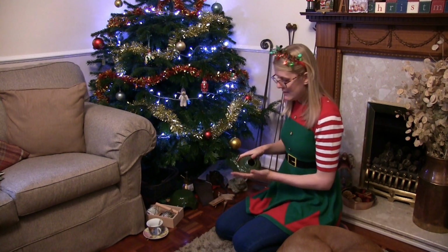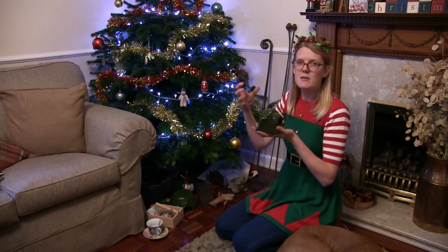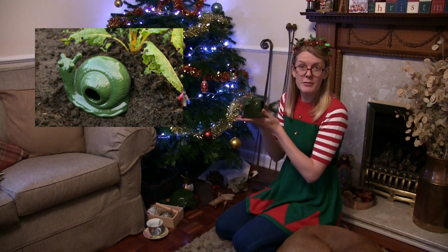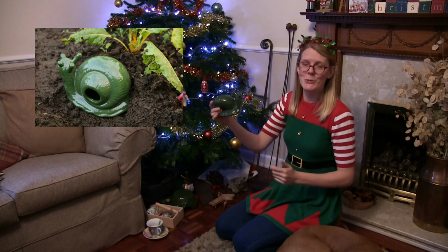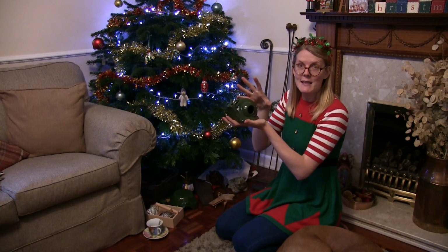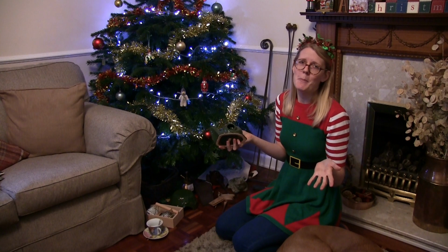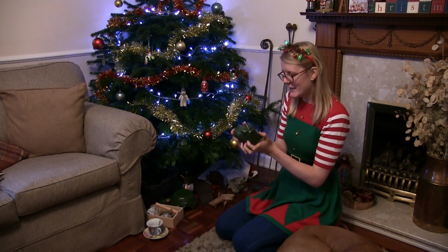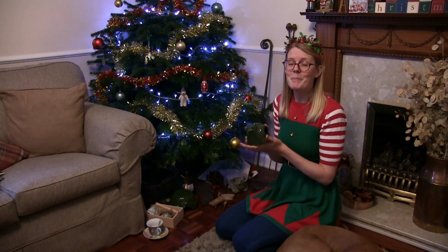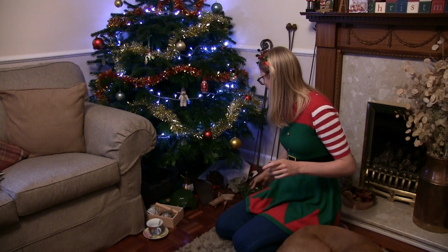Then we also have this Slug Trap, which you fill with beer. So it's a nice alternative to those nasty plastic dishes, because it's quite decorative in itself. I really like it just as an ornament. But yeah, if you put beer inside there, the slugs are attracted to the yeast, and then obviously they'll go in there and they won't come back out again. Well, you'll empty them out. But it's a really effective way of dealing with slugs, and I know a lot of you have a big problem with slugs, so beer traps are really, really handy.